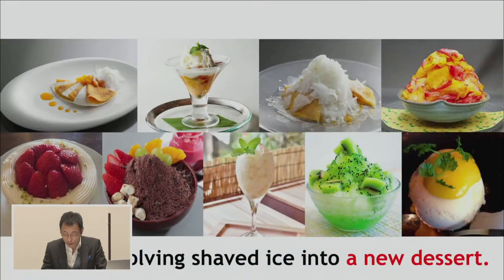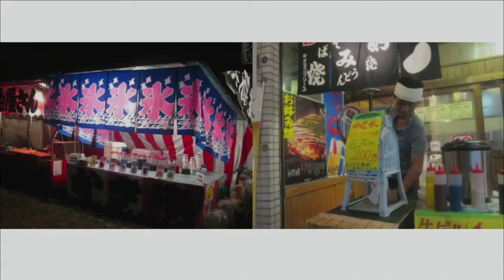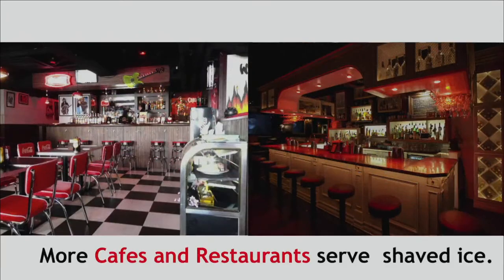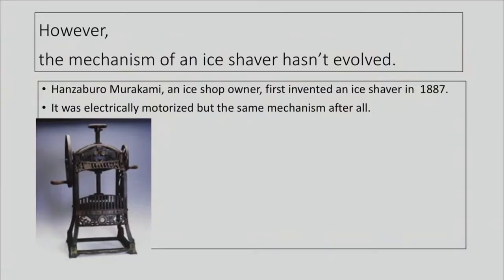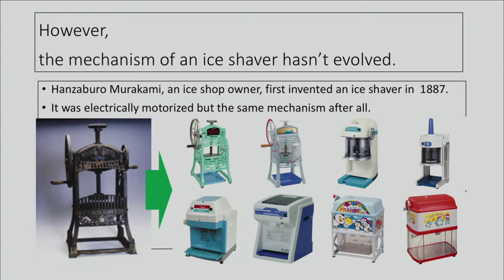In recent days, we see more variety of shaved ice, as shown in the slide, which are more stylish and delicious too. As these types of shaved ice become a fashion, the places where such shaved ice is served have also become more diverse. More and more refined cafes, bars, restaurants, and even hotels have started to serve shaved ice. However, we haven't seen much evolution of ice shaving since it was first invented in 1887. Of course, it is electrically motorized, but the structure of shaving ice has always been the same.